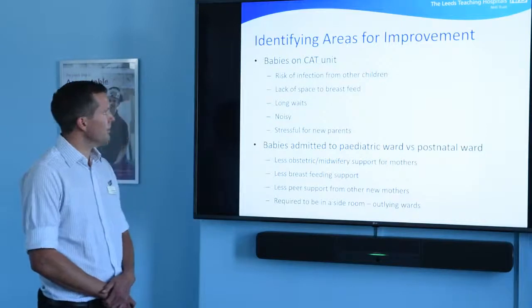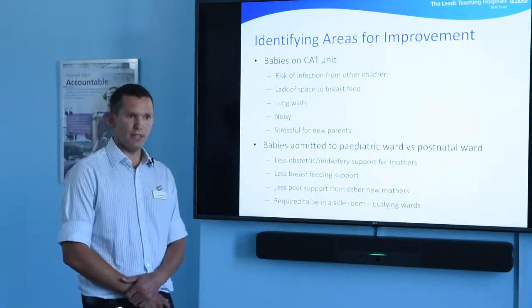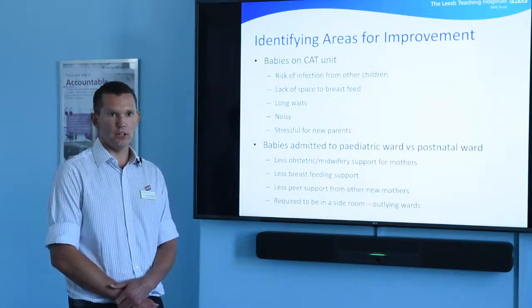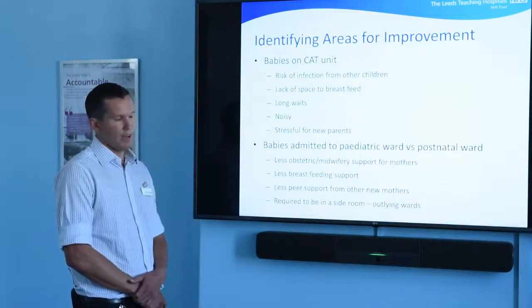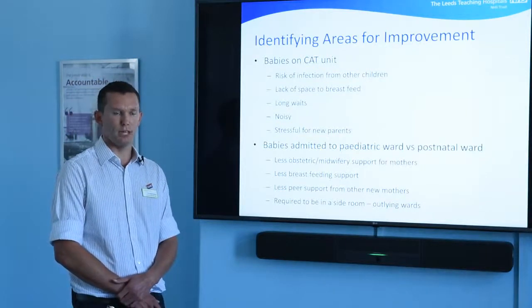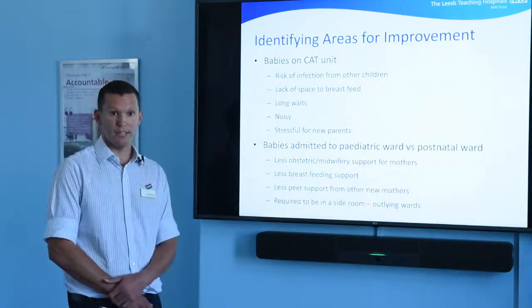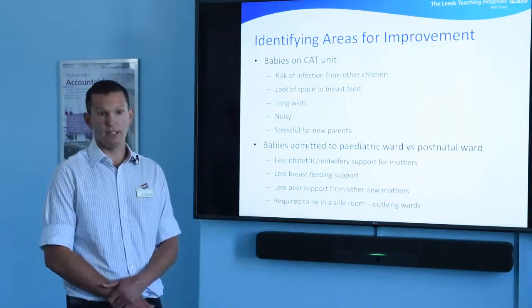Babies on the CAT unit, if they're presenting within the first 7 days, are at significant high risk of developing infections, and on the CAT unit there are lots of older children. These older children are often presenting with infectious diseases, coughs, colds, viral infections, all of which potentially vulnerable little babies can be susceptible to. There is, as we've discussed, a slight lack of space to feed and to provide the care that small babies need, such as nappy changes.